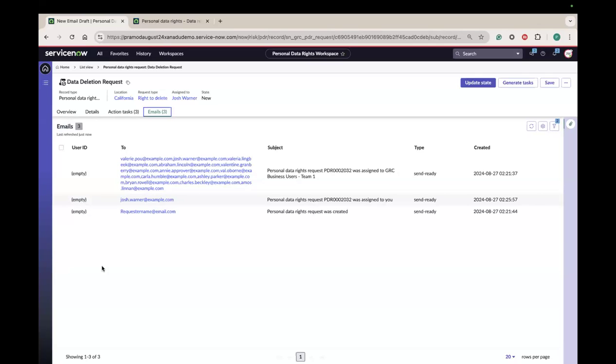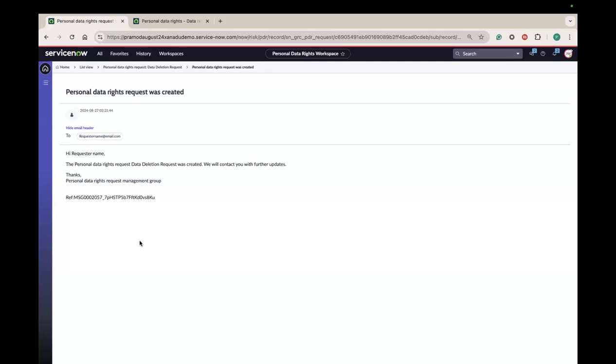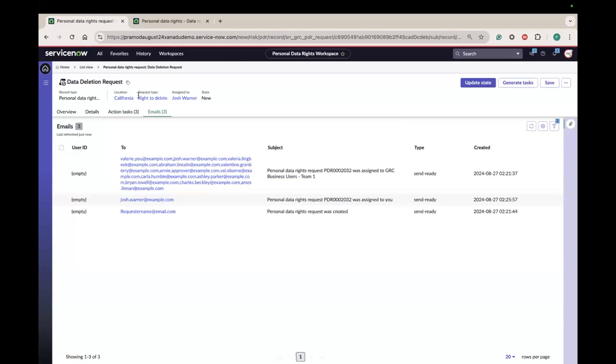For example, in this case, an email was sent to the requester the moment a request was accepted. As a simple template, an email was sent. Similarly, when a request got created, it was assigned to a group. We picked it up, and when Josh picked it up, he also got a notification by email that he started working on this particular request. So again, these email templates are configurable, so you will be able to manage them using the usual platform functionalities.